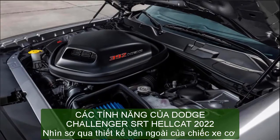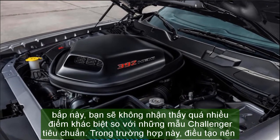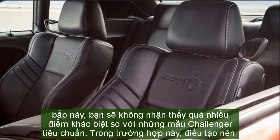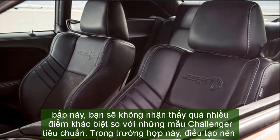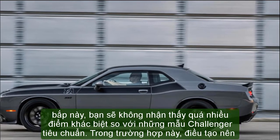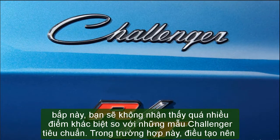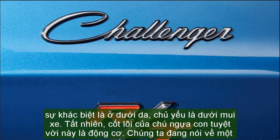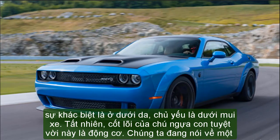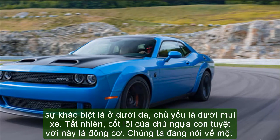Despite the monstrous power, the Hellcat isn't the most powerful version of the Challenger. There are two variants on offer, and one of them is called Redeye. Compared to the standard Hellcat model, it comes with a couple of big upgrades, mostly under the hood. First of all, the engine power has been increased and goes all the way up to 797 horses and 707 pound-feet of torque. Along with more power, this engine also gets a special SRT Power Chiller engine cooling. This variant comes with an 8-speed automatic transmission only. Once again, you may count on several Redeye badges around the vehicle.